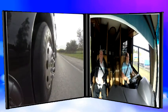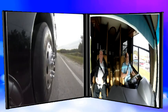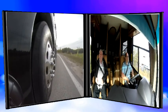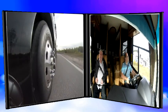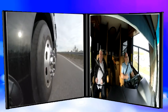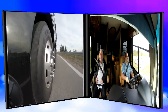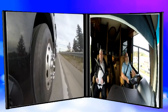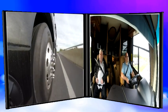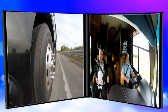The UltraSteer is a steerable tag, so at this point there's going to be a number of you out there saying, okay Bruno, that's great that it's a steerable tag. What happens when I go in reverse? What happens when I have to reverse or I have some load? Is that tag going to still be steering? Well, the guys at Freightliner have covered that.